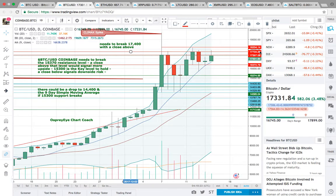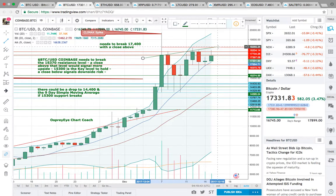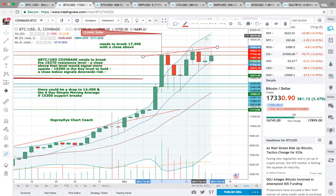That's right here at 17,734. This candle right here is the big level to break. Once Bitcoin closes above the closing price on the 12th, that'll signal that it's ready to break out higher. It's forming higher highs, so it is uptrending here. That is good. The uptrend is still intact. You want to see it continually making higher highs if you're a bull. The big thing is going to be, can it hold support?